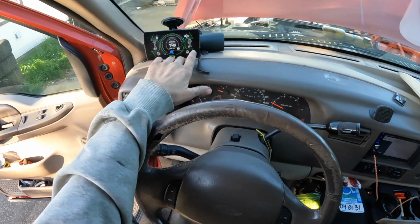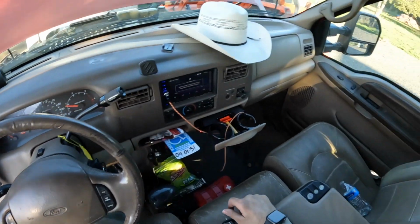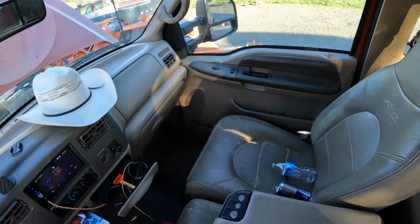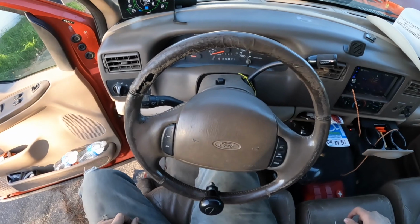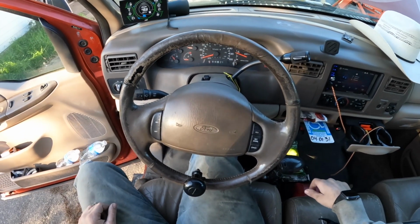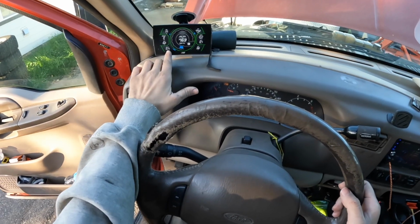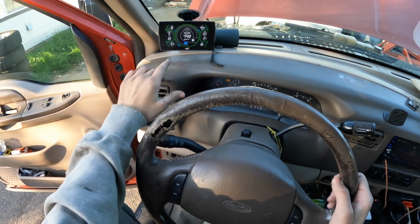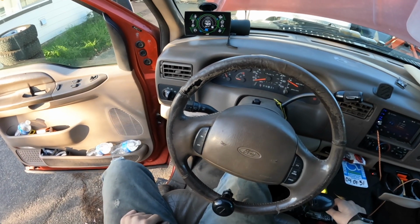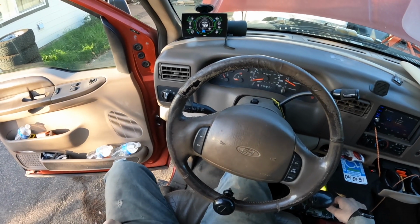Oil temp's only at 57, so it's a little warmer than it was this morning, but still, I don't see any smoke anymore out of the exhaust, which means we're getting a pretty good burn. She's looking golden. You can see battery voltage down at 11.7. Glow plugs are probably still on at this point. We'll watch it for a minute. It should jump up to 14 once they turn off.